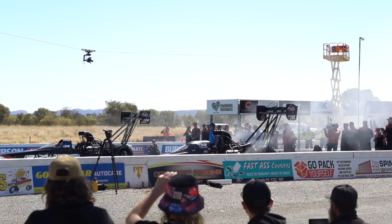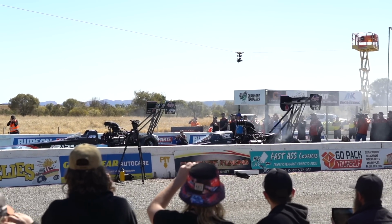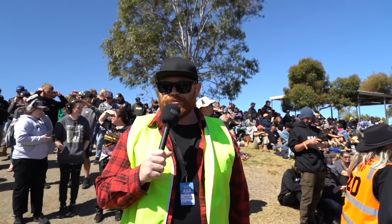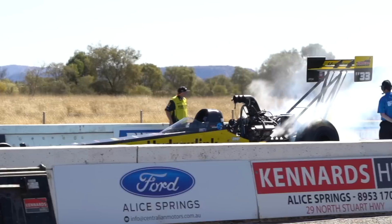What a special thing to have here at Red CentreNATS. I can't even talk. Which one of the teammates is going to go the fastest in this run? How about that? Nitro and Alice Springs. What do you reckon, mate? Pretty sick, eh? Look at the crowd here behind us, enjoying the Nitro, sitting down, having a cold drink. Where else would you rather be, mate? Red CentreNATS 8. Unbelievable, mate.